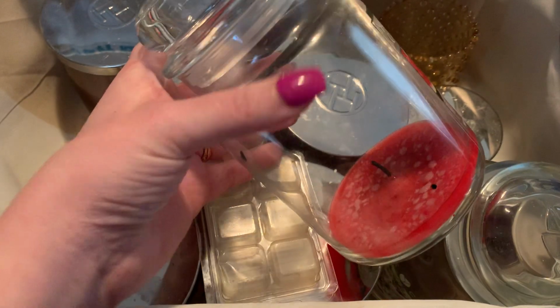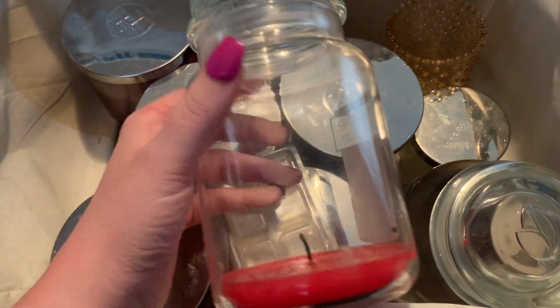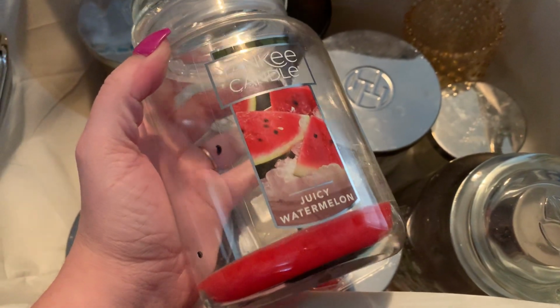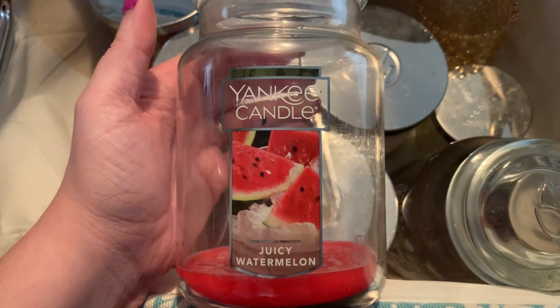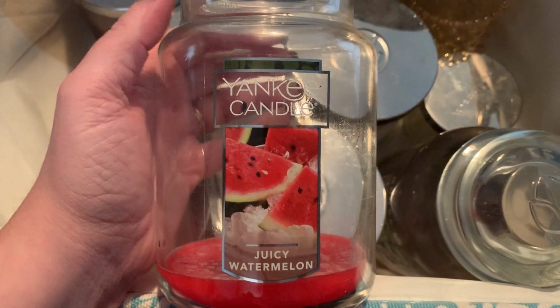Very good throw. Beautiful burner. I don't think I have ever seen a jar so clean in my candle life. I obviously did use an Illumilid with this to get that even burn. But she was a beautiful burner. Beautiful burner, beautiful thrower. She was perfect.